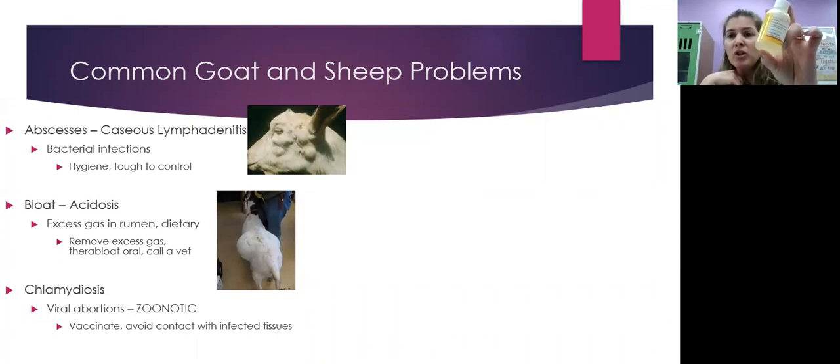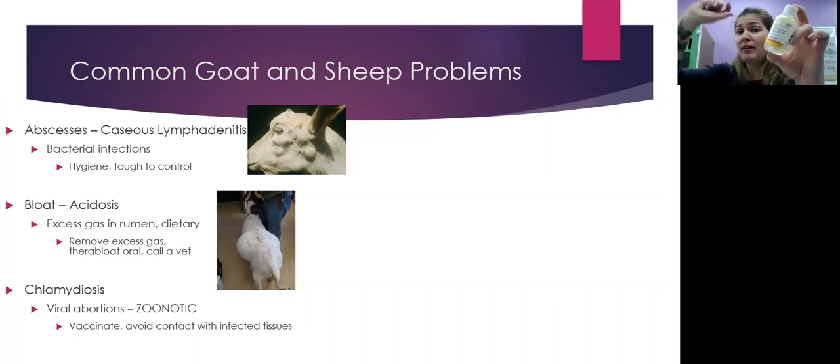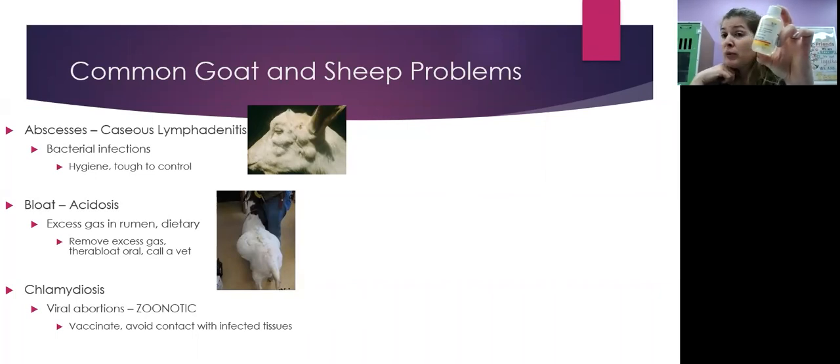So this little guy's a little 2-ounce bottle. I usually mix this with about a gallon or so of water. And then the way I do it, I cheat and I stick a tube down their throat and I put a funnel in a tube right into their rumen. Okay, you can use a dosing syringe to get that down. Basically, this has to get down into the rumen. So it's to treat bloat, not to prevent bloat.